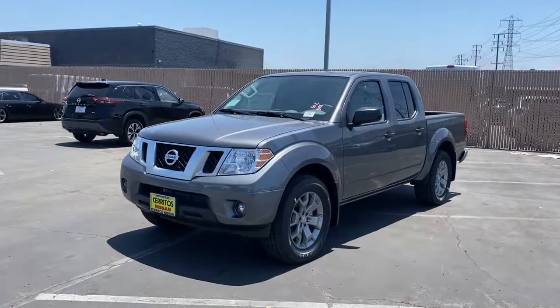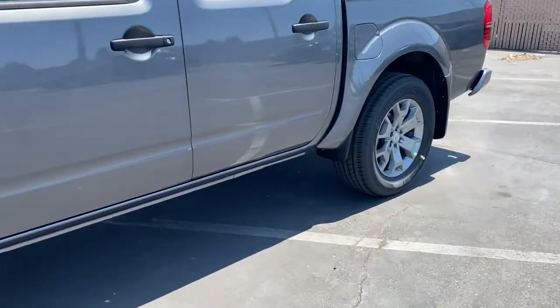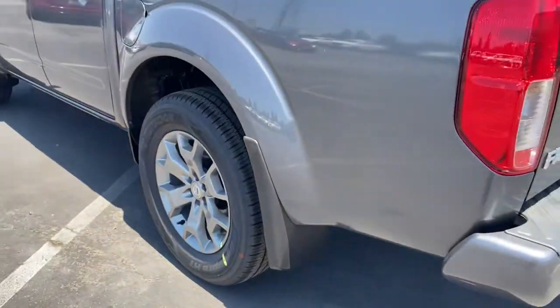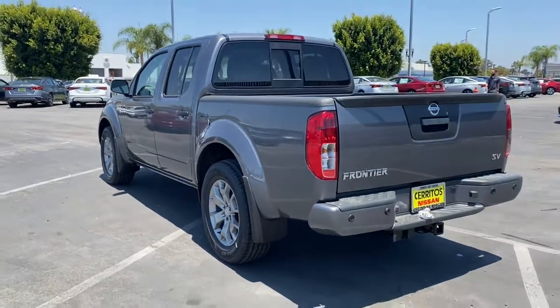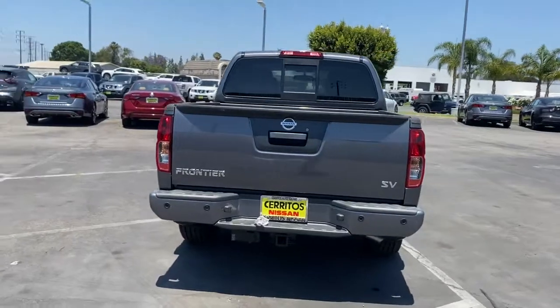This could be the car for you. The 2021 Nissan Frontier. This capable Frontier delivers impressive durability and a work ethic to match. Ready to tow, haul, or explore the trail, this rugged midsize pickup is an exceptional value.